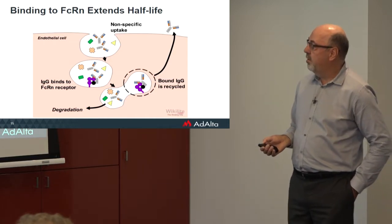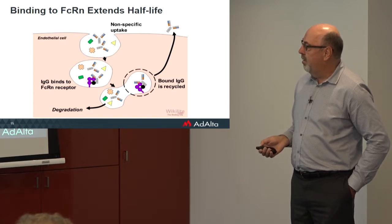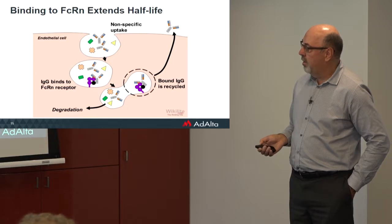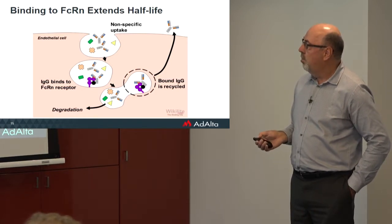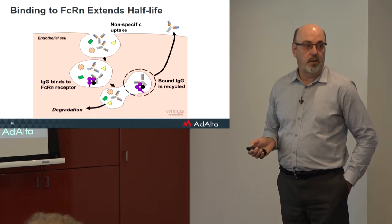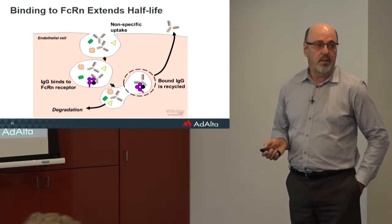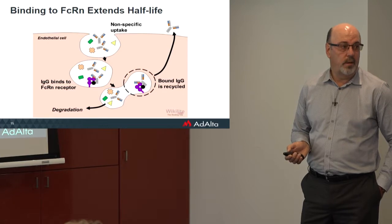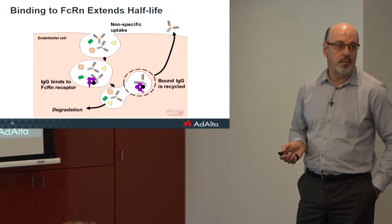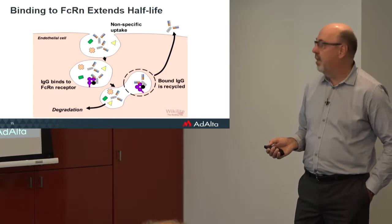What happens is there's this pinocytotic activity where there's a non-specific uptake inside a cell. Antibodies that are taken up bind to the neonatal FC receptor, and then they get recycled back to the surface. If they don't bind, or there's an inability to bind to the neonatal FC receptor, they go through a lysosomal degradation process. So this whole process is the basis of the extensive long half-life provided by the neonatal FC receptor. Typical antibodies in circulation have a half-life of around 3 weeks. You compare that to, say, a small molecule drug that may be 24 hours or even less sometimes. So these protein biologics have quite extended half-lives.